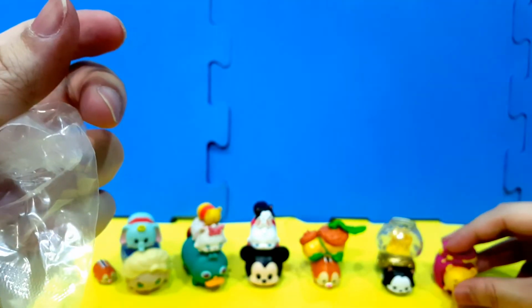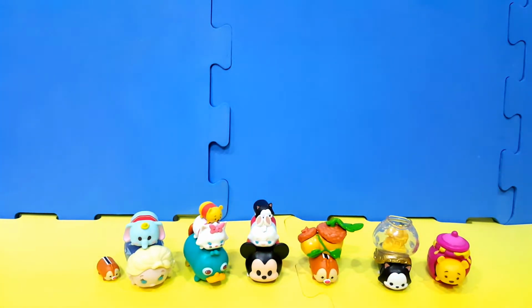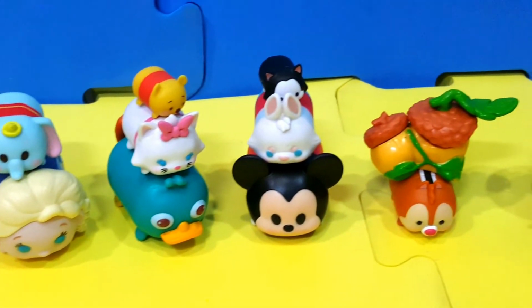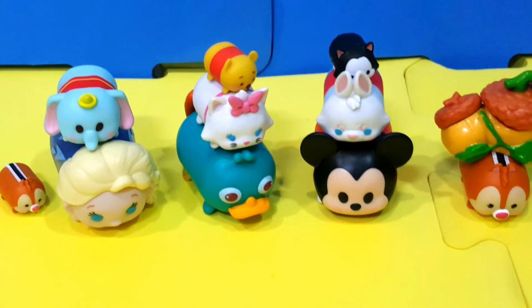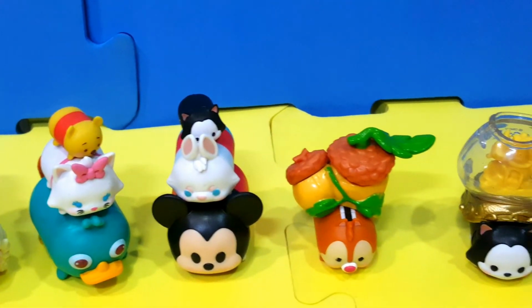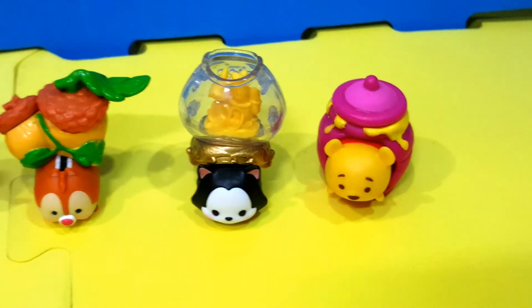This is a nice toy, guys. Trust me, buy some. And here, guys, check out the toy. We got Dale, Dumbo, Elsa, Winnie the Pooh, Marie, Perry, Figaro, White Rabbit, Mickey Mouse, Medium Dale, Medium Figaro, and Winnie the Pooh in a pot.